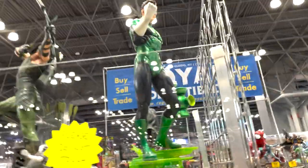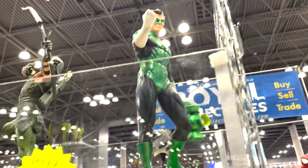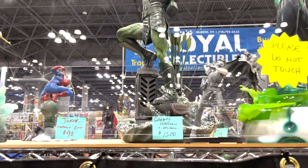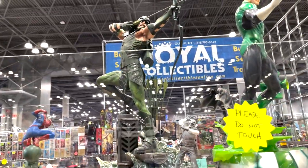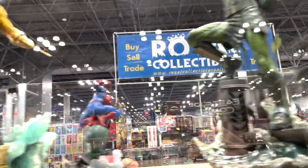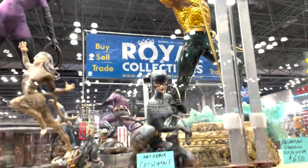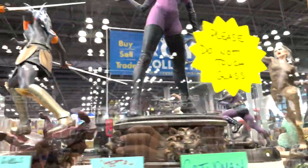Well, I will interject here and say that at this moment, when I saw this Green Arrow, this made me want this statue, but I didn't like the price. He has such presence, and yeah, I had to practice hashtag restraint.